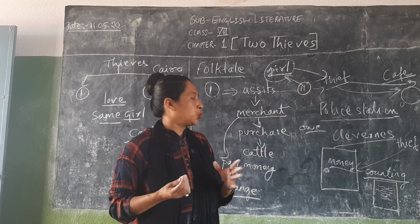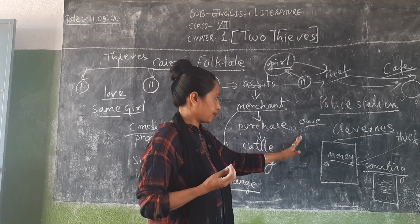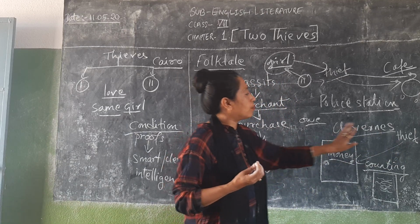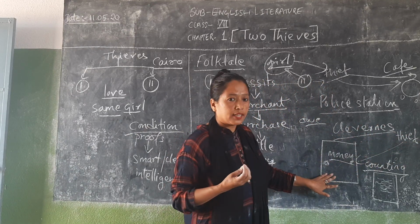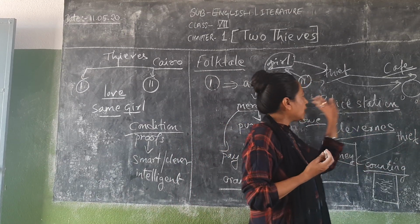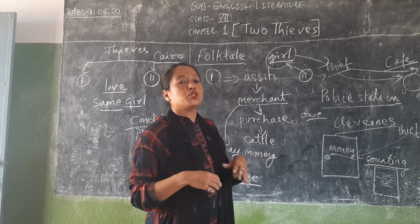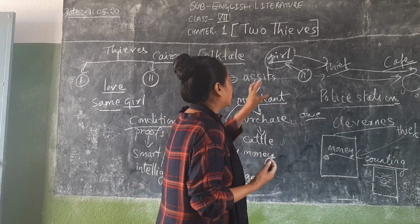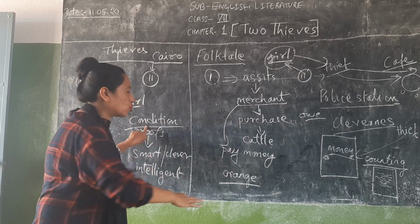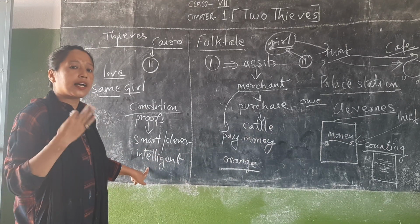But what did they do with the money, and what did they do with the horse and the dress? So the thief went back to the merchant and gave him all the money, the horse and all the dress, and said that actually this was all a trick done by me. Actually, I didn't mean to hurt you. Only because of the condition that was kept by the girl, I did all this trick to prove myself smart, clever and intelligent.